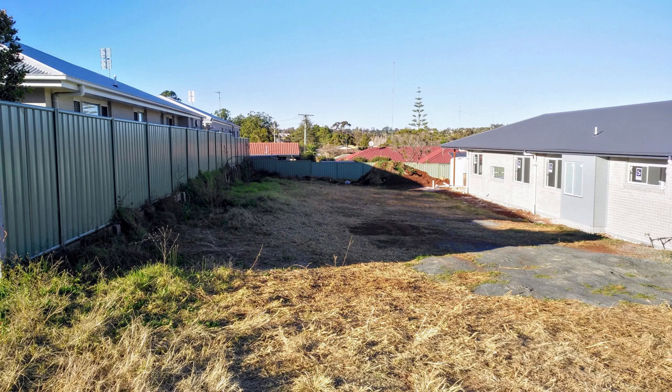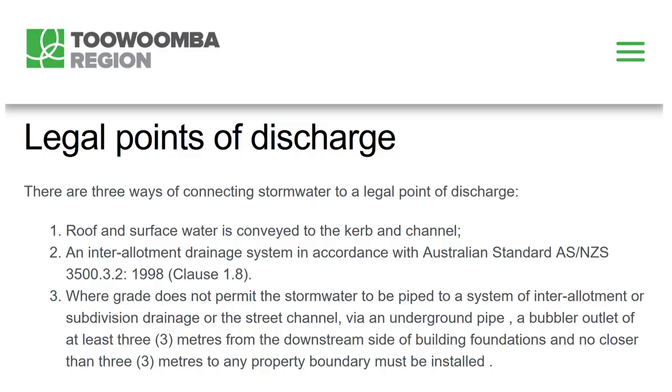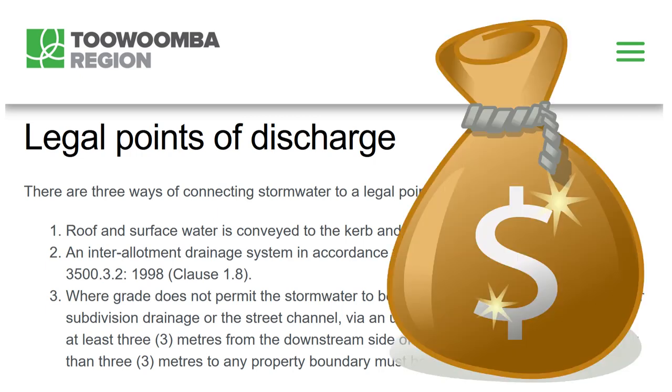First of all, it's our duty to make sure that stormwater is conveyed to the street. So for this block of land, we can't just allow water from our roof to flow into the neighbour's yard behind. Well, not without causing a potential legal dispute. This seems to be backed up in the Queensland Government's Development Code, which talks about stormwater mitigation. Basically, roof water and surface water must not cause a health risk to the occupants of a building or damage to adjoining land or buildings. The local council also lists the three legal points of discharge. I'm not going to go into that here, but basically it costs more money to set up drainage.